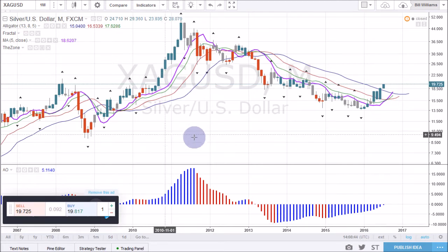In silver, you can have the same exact situation as in gold. On the monthly chart, we have moved through the balance zone. We are on the other side now, and this is the best time to get into this market and to buy and buy and buy, simply because this correction is over now. At least that is what the monthly chart is telling us.